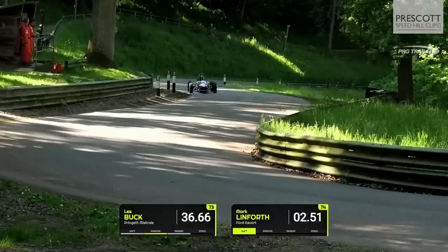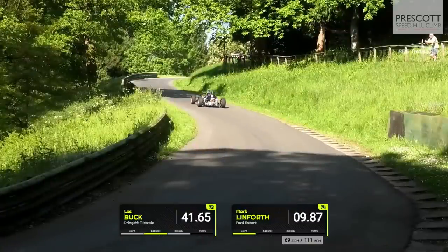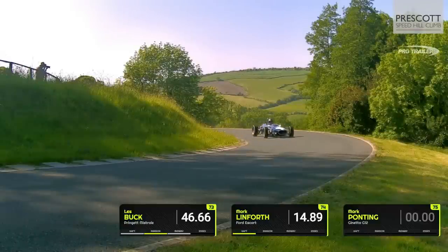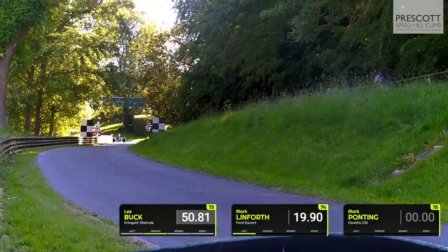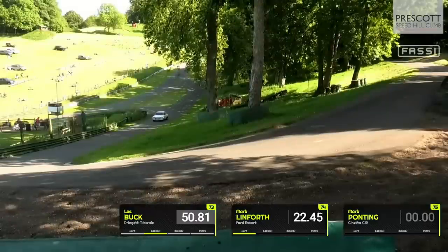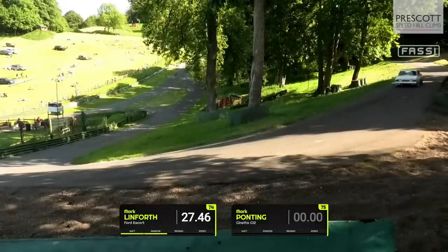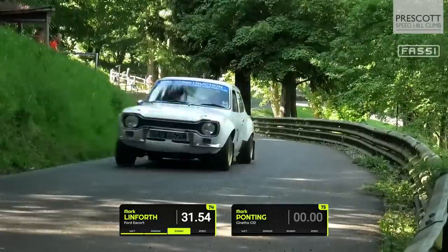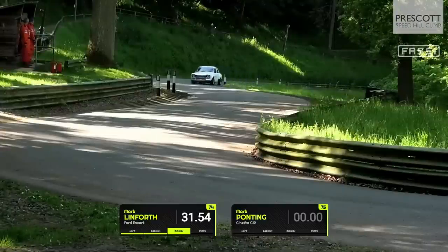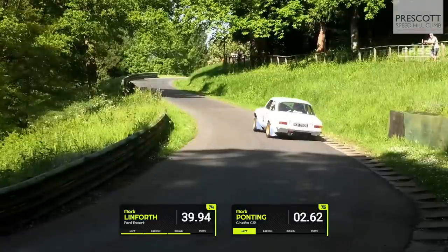There's Buck. Now it's his turn to negotiate the S's cleanly through there, to Sammy and up to the line to do a 50.81. Going to go on the hill at the moment, Mark Linthorpe in his Mark 1 Ford Escort, and the tail out as he comes out of Pardon. Into the S's then goes that Escort.